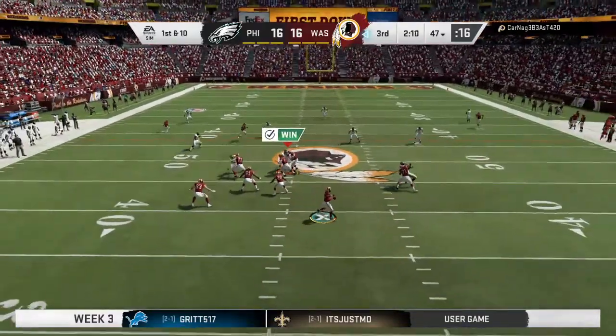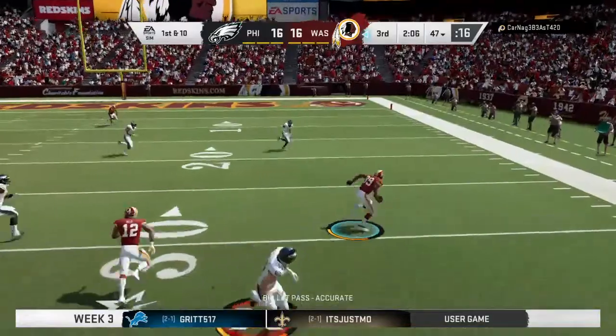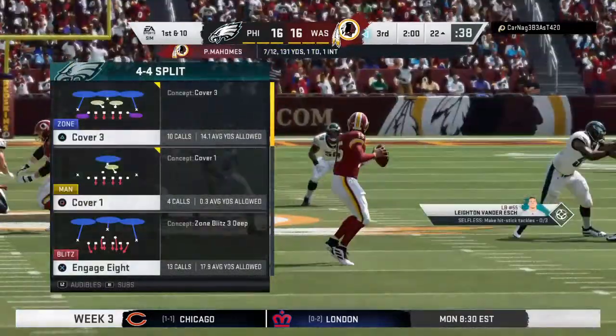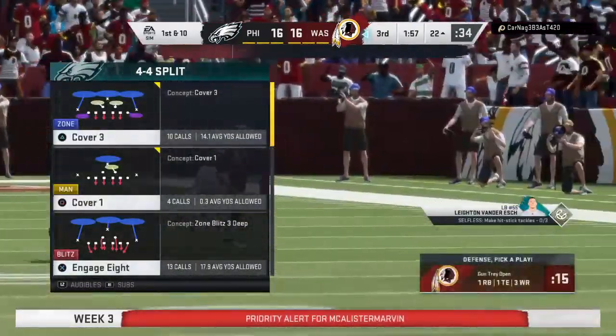On play action, it's Mahomes. And he'll find Lashley there. It's complete. He'll get this one down near the 20-yard line, just shy of the 20. That goes for a gain of 31.